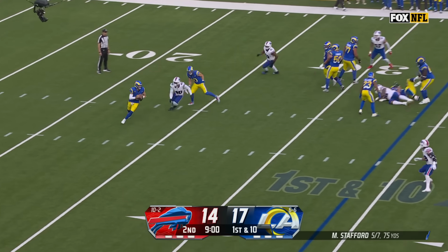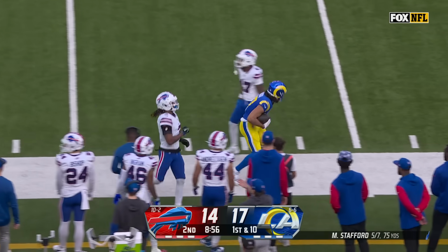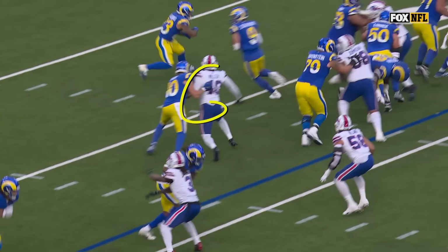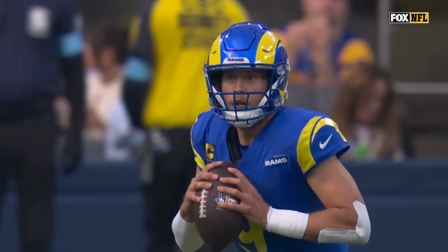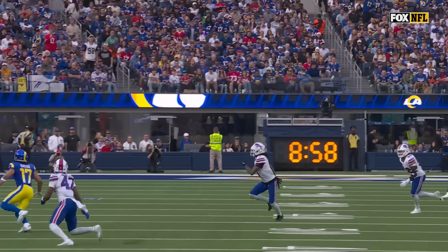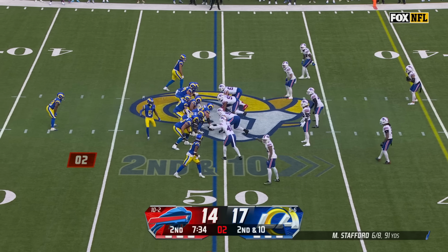This time pressure. Von Miller, Stafford. Beauty to Nakua's got a first down up near midfield on the run. So pretty. Look at Cooper Kupp. Just unselfish. That is one of the greatest pass rushers in the history of the NFL, blocking. Von Miller and Stafford out of the pocket. Look at his eyes. Just locked in. Absolute A-plus throw to Nakua on the boot.